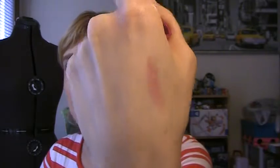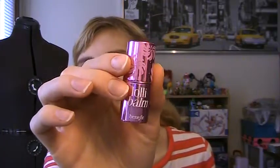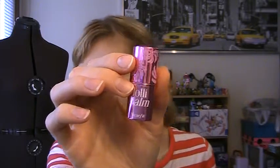I just love this Radiant Orchid color, and I really love how this balm feels on my lips. So if you're looking for more of a higher end balm, like if you're considering something up in the Fresh lip balm range, this is definitely one I would look into. They do have the other colors too from the other tints they have. So this is pretty awesome.